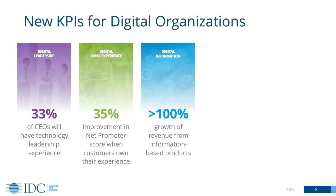Greater than 100% growth of revenue from information-based products. Many companies right now don't just do their original products and services. In many cases, they're looking at things from a whole different perspective. And that is, they have a lot of data, a lot of information they gather internally, and they also can sell that externally to other companies and enterprises that need to use that to have a better financial performance. So it really is about information-based products that can change it.